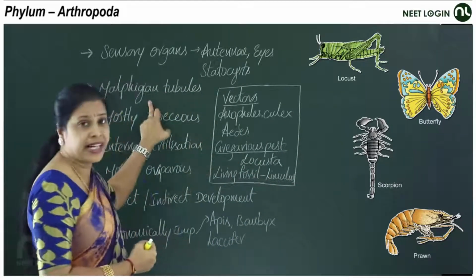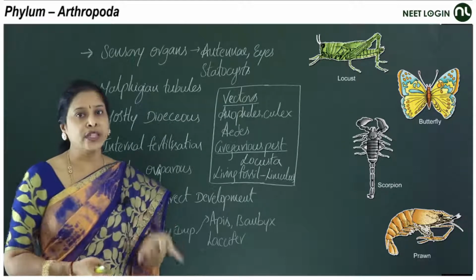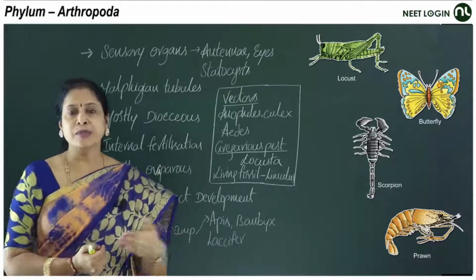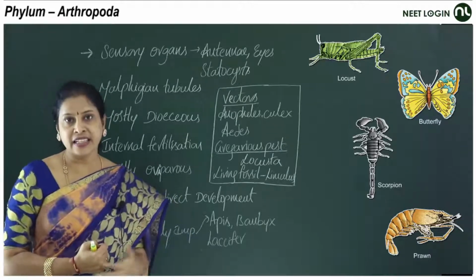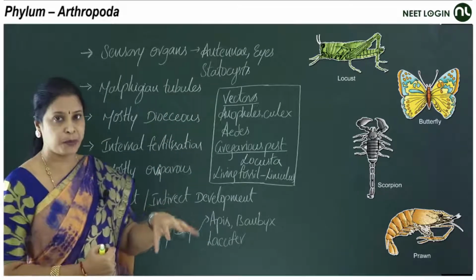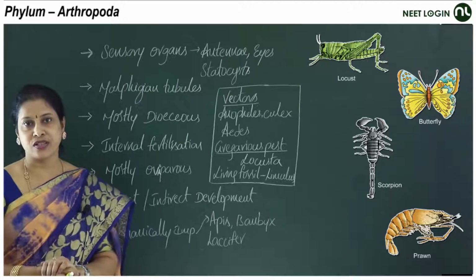Coming to their excretory organs, they have Malpighian tubules. Though in the NCERT they have given only Malpighian tubules, there are several other excretory organs also seen in other members of arthropods, like maybe the coxal glands and the green glands. But as you take the Malpighian tubules, these are the excretory organs in the major representative class, that is Insecta. In insects, the excretory organs are Malpighian tubules.